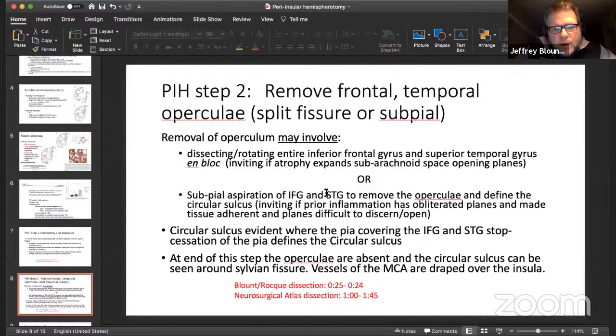I can't emphasize the importance of the pia enough. I beat my fellows and my residents with that. If you're going to be an epilepsy surgeon, the key is to recognize whether you're operating in the opercula and the insula or whether you're operating in the medial temporal lobe. You have to gain a sensitivity for the pia, because the pia is the natural border that keeps the epilepsy surgeon safe. So we dissect down the pia of the opercula until the pia ends. And where the pia ends, that's the anatomic feedback that one has reached the circular sulcus. It's as distinct as can be. Once the pia ends, then you are looking at the circular sulcus.